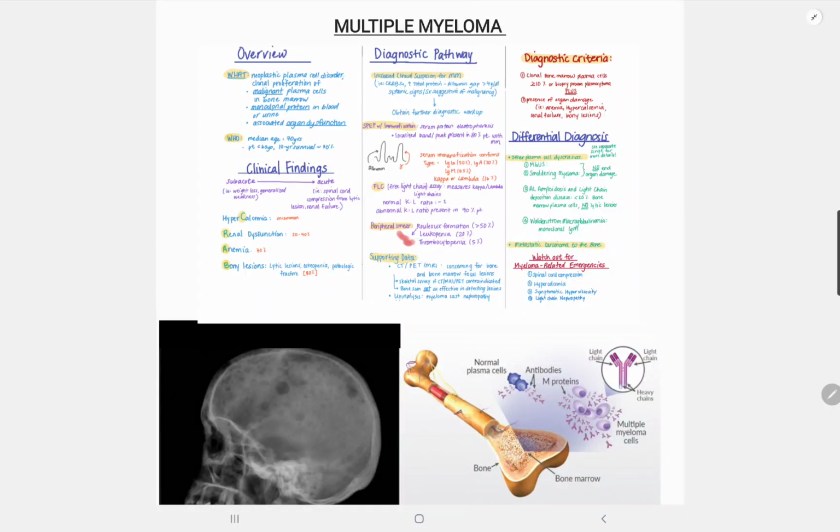Multiple myeloma. Multiple myeloma is a plasma cell dyscrasia marked by excessive production of monoclonal immunoglobulins. Multiple myeloma commonly presents with bone pain and anemia due to bone marrow infiltration with malignant cells. Subsequent bone demineralization can lead to hypercalcemia, which can cause constipation. Systemic manifestations, for example fatigue, are also common.